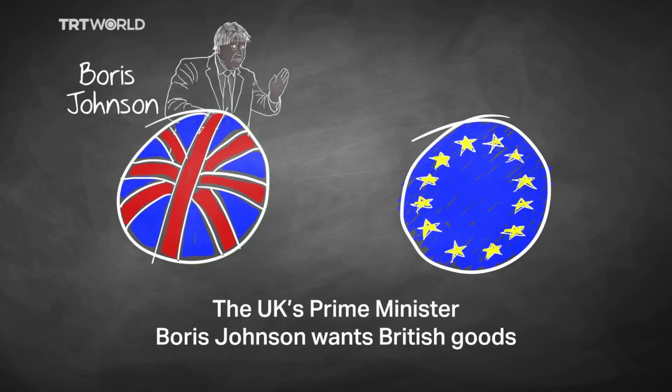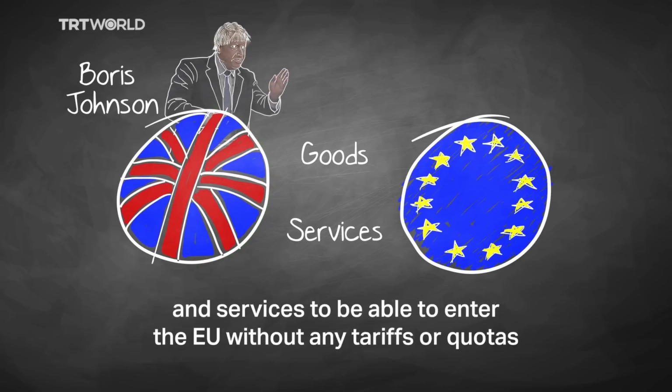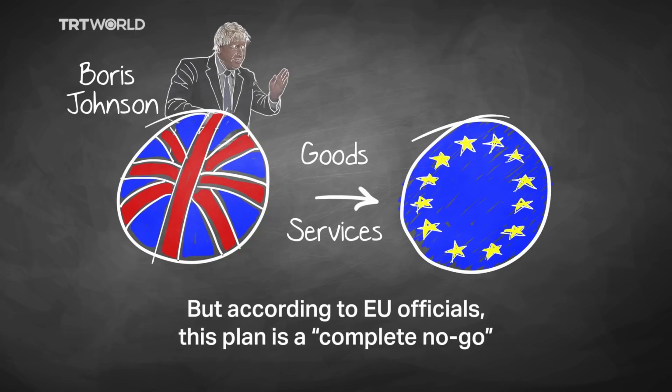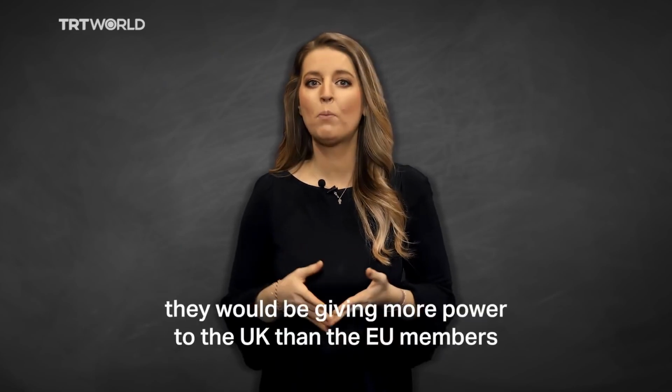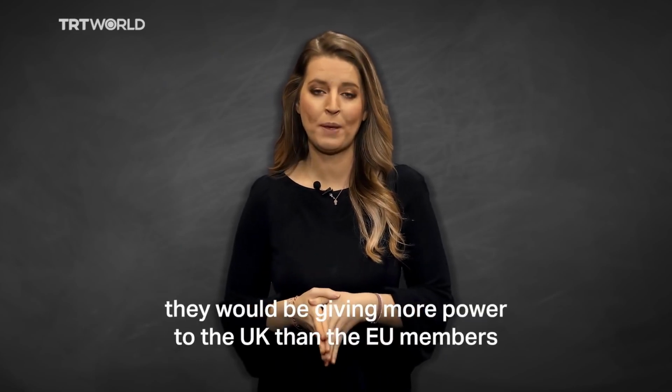UK's Prime Minister Boris Johnson wants British goods and services to be able to enter the EU without any tariffs or quotas. But according to the EU officials, this plan is a complete no-go, because if they agree to this, they would be giving more power to the UK than the EU members.